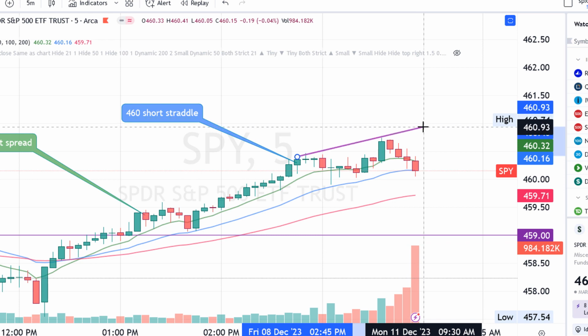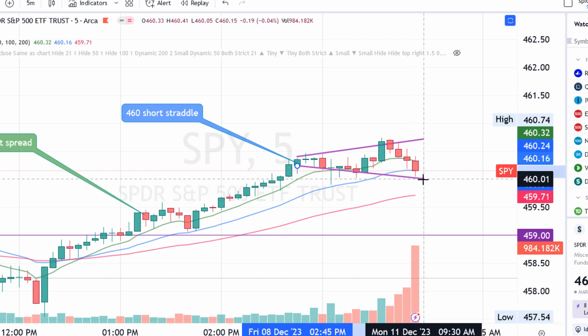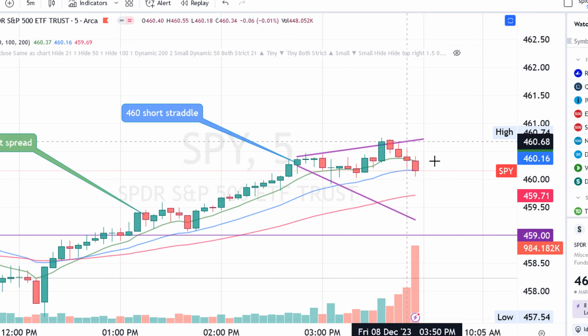Because the premium is 73 cents, I was betting the market would not end the day above 460.73, roughly there, and then it would not end below 459.27, which is like around here. And I was basically watching it for the last hour until the market closed.